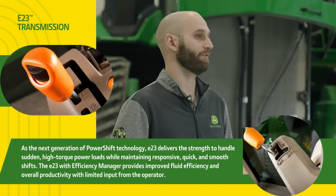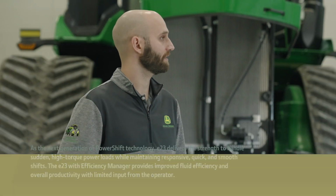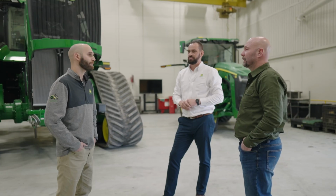It's going to give you a few more gears than that 16-speed, so you're going to have more speed control compared to the 16-speed power shift, especially at those higher speed applications. And in addition to that, you're going to have Efficiency Manager on your E23. What that allows you to do is select the speed that you want to operate at in your field, and the tractor selects the engine RPM that you should be at, as well as the gear that you should be in, to really optimize the power and fuel economy for you without you having to do anything at all.